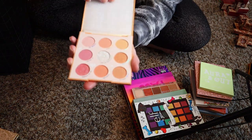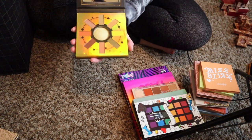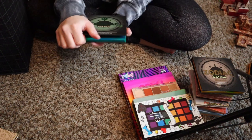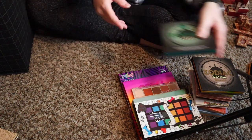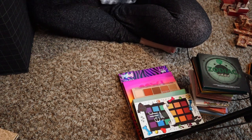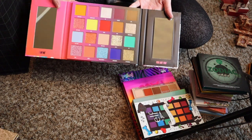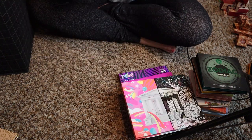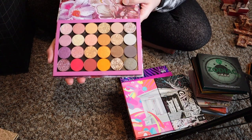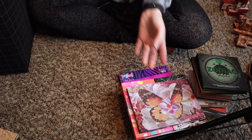Ooh, yes. And this... I was collecting all of these BH Zodiac palettes. So I have a couple that I've gotten just for, like, collecting more than anything. I have the Nikki Tutorials palette that I've never yet used. So pretty. What is this one by ColourPop? So again, this is another pre-made palette, but it's kind of gorgeous. I'm going to keep it.